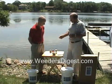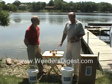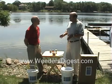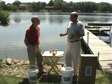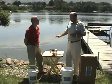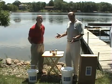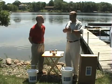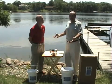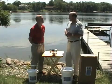The product itself is our natural products. Everything that you see here is either food grade or what the government calls GRAS, generally regarded as safe. So that means it can be used in and around food. So they're very safe products. If you overdose, you're not going to hurt anything except maybe put more pellets out than you needed or spend more money than you needed. But it's not a concern as far as that's concerned.